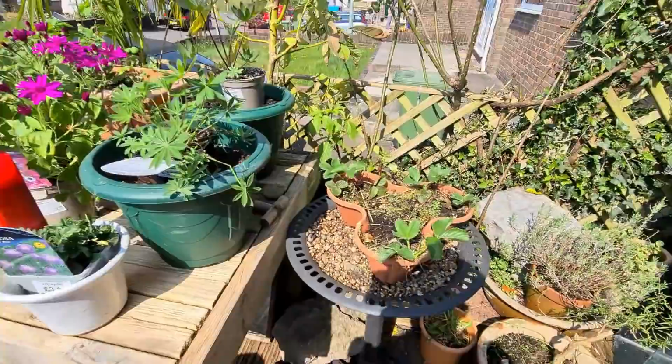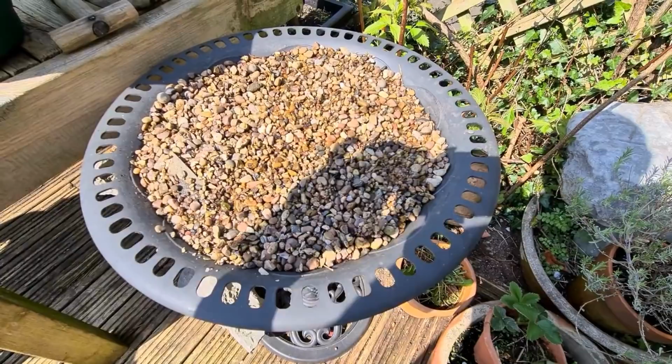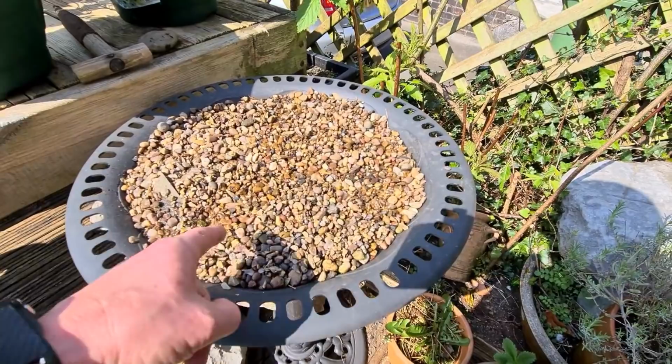Right guys, we're back at the house. Flowers are looking lovely. Now I put strawberries in here and it's got gravel underneath. I put it in there last year and we had it for a little bird feeder. So what happens is the bloodworms, well the adults, will come in here and lay their eggs in amongst this. As you can see, it's got a bit of water in there underneath.